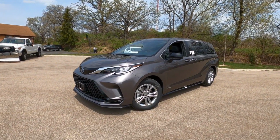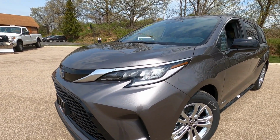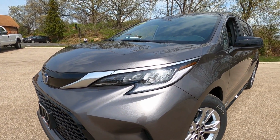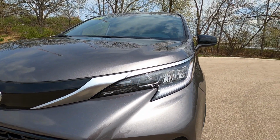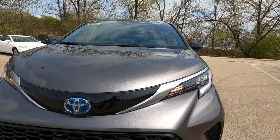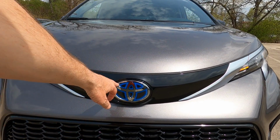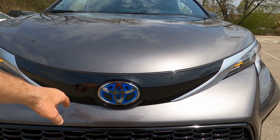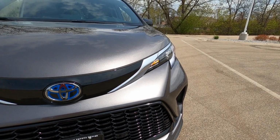Okay, beginning up front on the XSE edition, we've got a full complement of LED lights, including LED daytime running lights, LED headlights, turn signals, and daytime running lights. This is a hybrid, so you get the hybrid badging with the gloss black trim up around here, brushed aluminum trim. Looks really sharp on there.